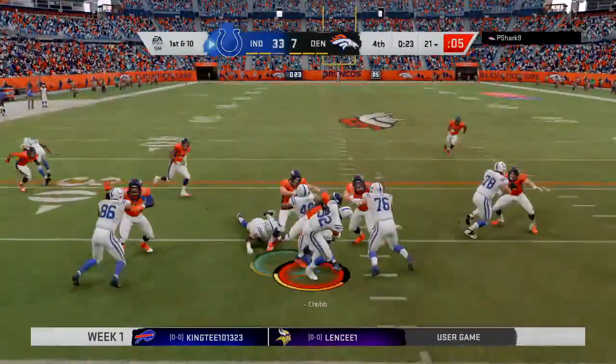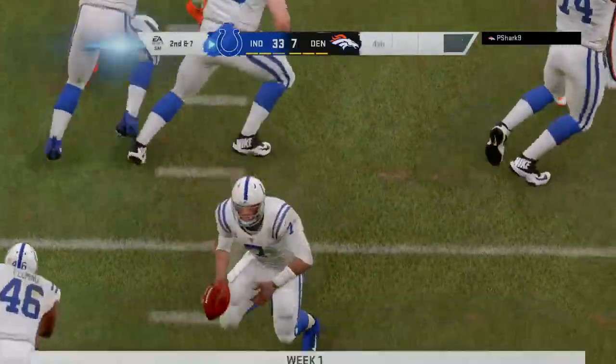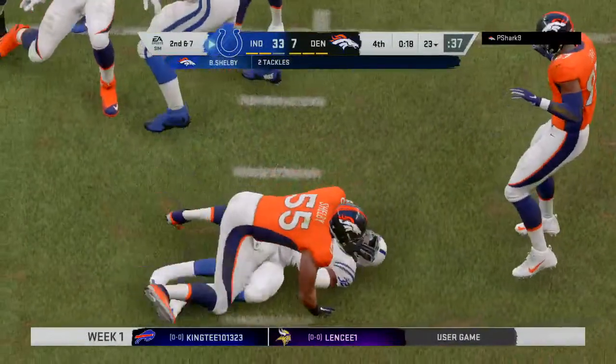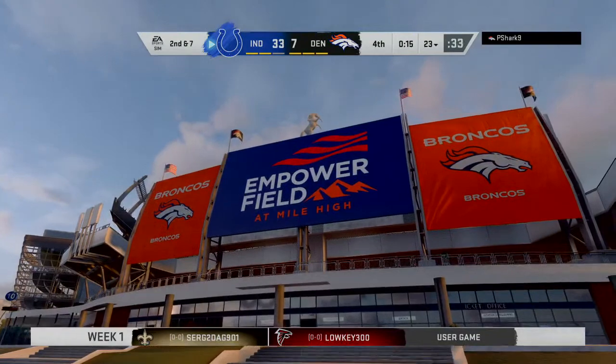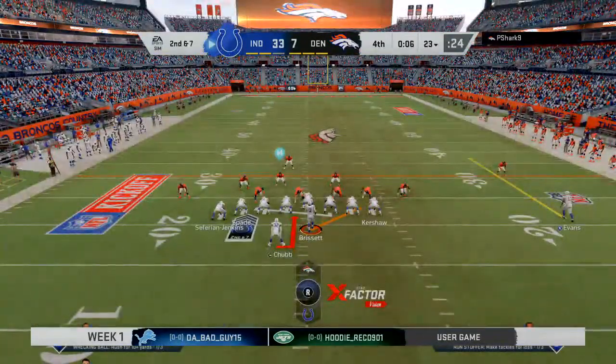They run again on first down, Chubb. And he'll be tackled at the 23 after a gain of 3. That's it. That's what you want. Straight ahead, positive gain. Just keep that clock ticking. 2nd and 7 at the 23-yard line. The last run got 3. Now here's 2nd and 7.